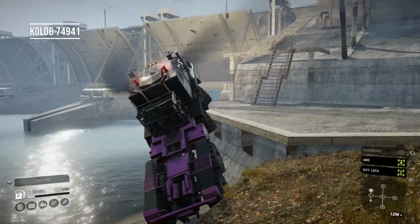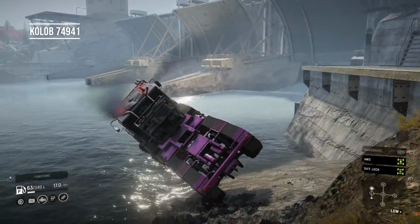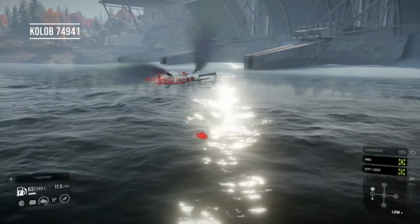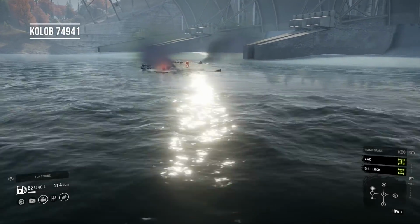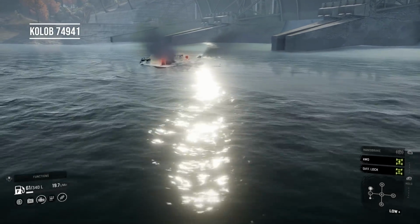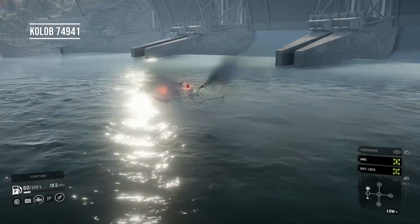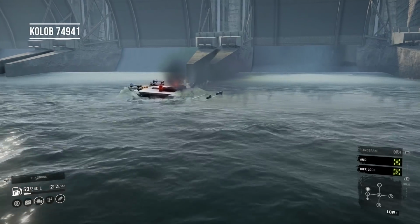Anyway, now it's time to see how both trucks do side by side with the sound of music. Some of you may recognize these tests from my best scout truck video. After this, I'll then let you know the winner, why that is, and whether the Kolobs are worth buying in SnowRunner. Don't say I don't do anything for you.